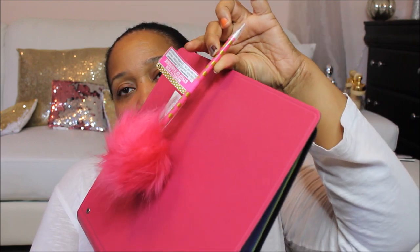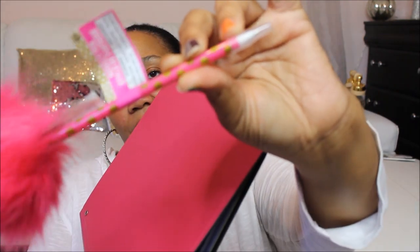Okay. Oh, from Dollar Tree, because I set these aside. I found these cute little pom-pom pins. My daughter got the lavender one with the gold dots to go with her lavender binder bundle from Walmart. And I got this one to actually go along with this one. And I think that's a cute little combination. It's just pink with the gold dots.